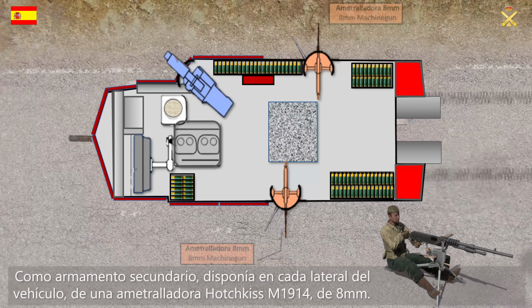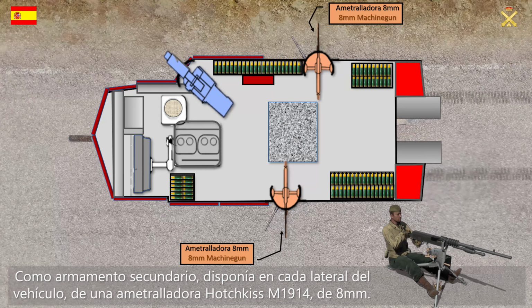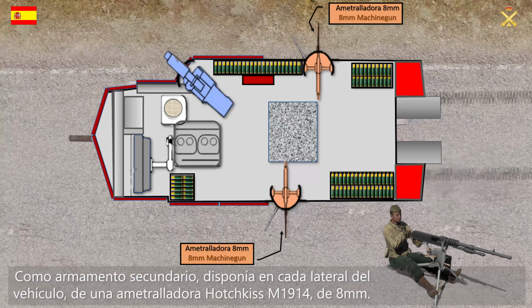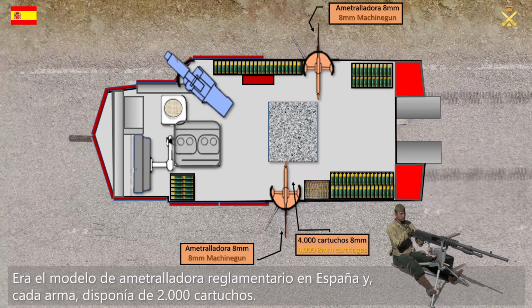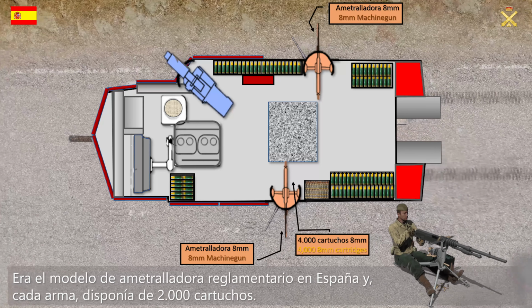As a secondary armament, it had on each side of the vehicle an 8mm Hotchkiss M1914 machine gun. It was the regulatory machine gun model in Spain, and each had 2,000 shots.